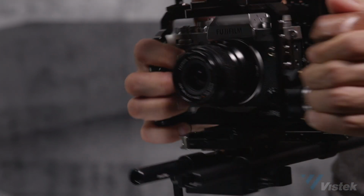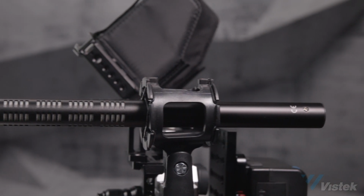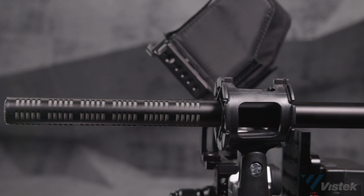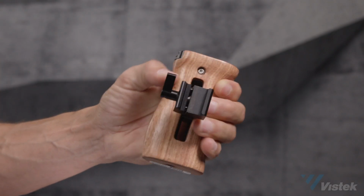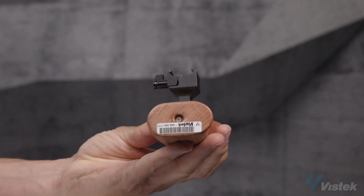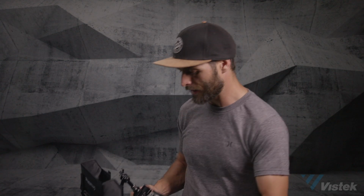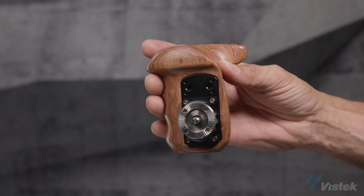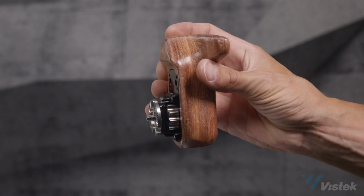While we're on the subject of handles, they've got some incredible handles that help you get a really, really secure grip. This one's great because it has some rigging points on the top and a cold shoe. As you saw, I had the microphone mounted on it earlier. This is really nice. It's just a pretty standard design hand grip, but it really helps with a nice secure fit. One of the other things that you can get with the SmallRig system is these super beautiful articulated hand grips that just feel so amazing in your hands. And they come with 3 different adapting types.